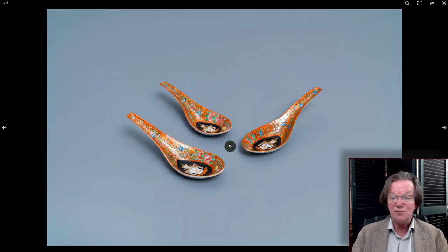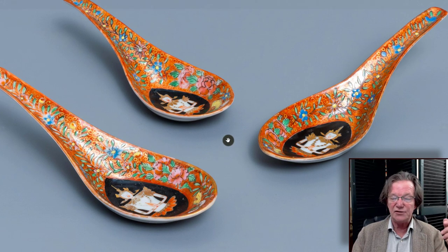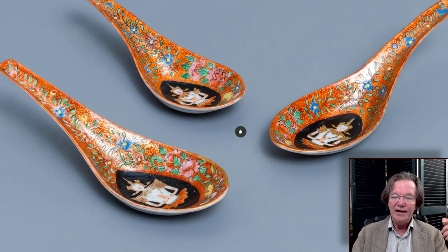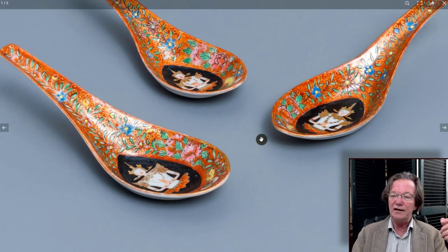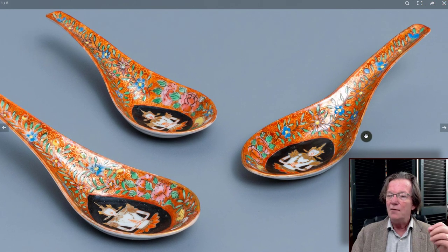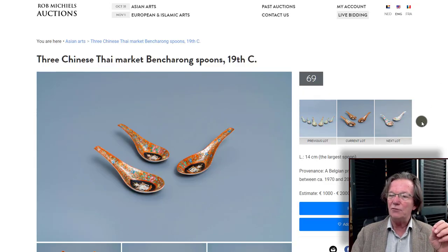And you've all seen these. We talked about a Benjarong bowl that was sold last week for about $1,000. Here are 3 spoons done for that market. This is a really unusual set. Very rare, and they look to be in very nice condition. They're probably mid-late 19th century or something like that, but very fine enameling. If you want to eat in style, get yourself a set of these, but absolutely wonderful.